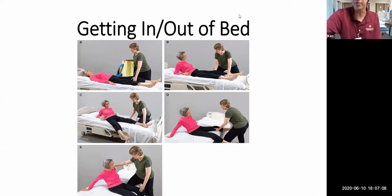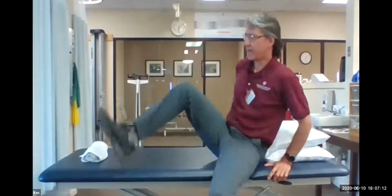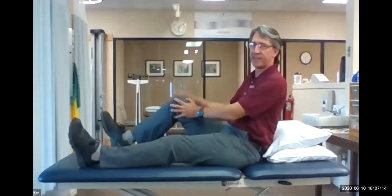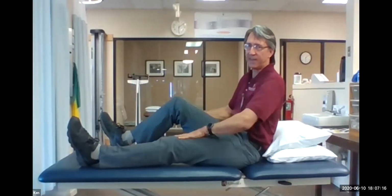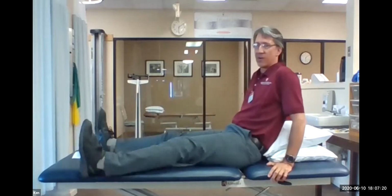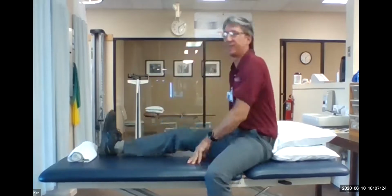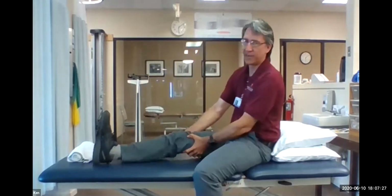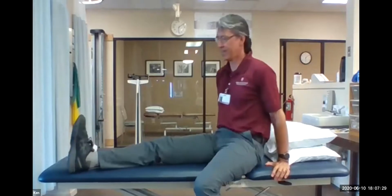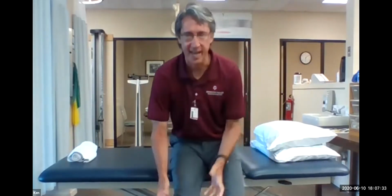So another one you can do, I don't know if you can see me over here, is when you're getting out of bed, let's say it's my right knee that's bugging me. So my strong leg is here. This one hasn't had surgery on it. So I can bring it out here. Sometimes you can help it to bring it over, get to the edge, and then help it down and be careful with it like that.